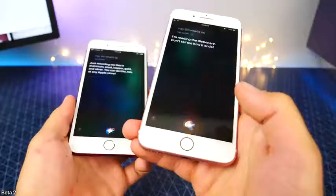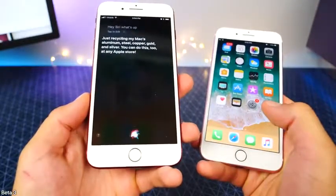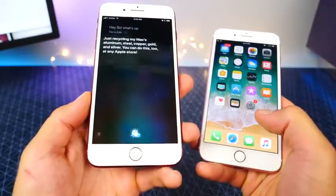Hey Siri, what's up? I'm reading the dictionary. Don't tell me how it ends. Just recycling my max aluminum, steel, copper, gold, and silver.